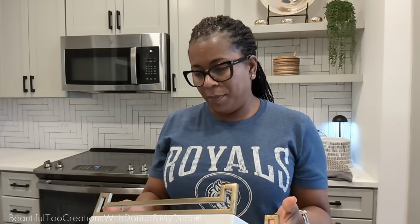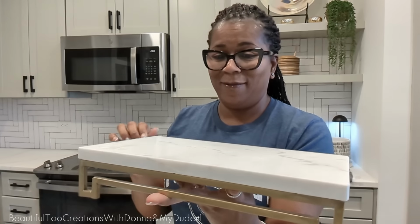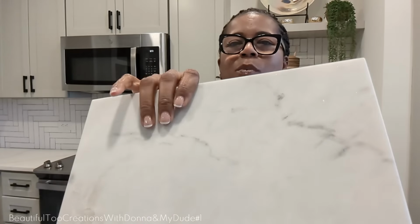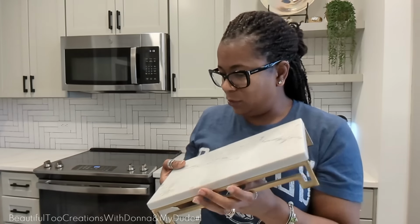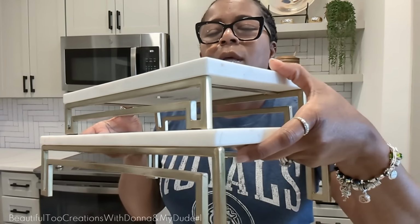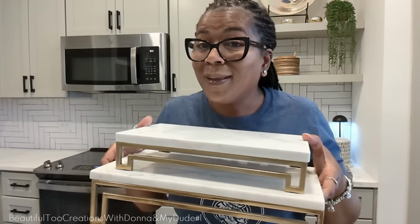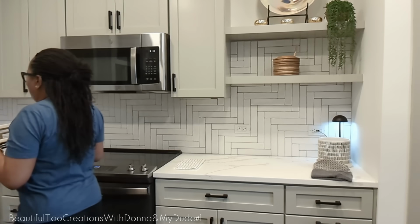These are marble. These little stands, they are quite heavy. Love the marble print. And I got two of them, a large one and a small one. Okay, these are from, let's say, Marshall's. Oh, Marshall's as well. Love the gold accent at the bottom. Oh, and they are heavy. Okay.